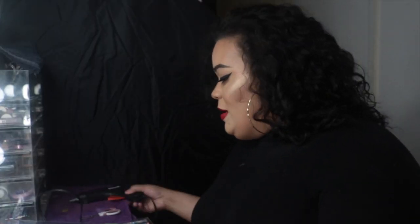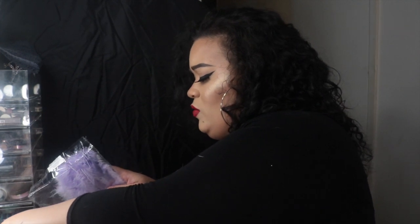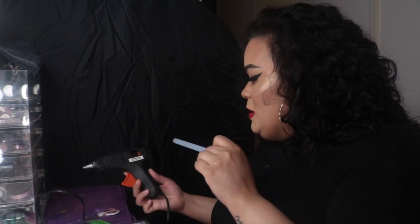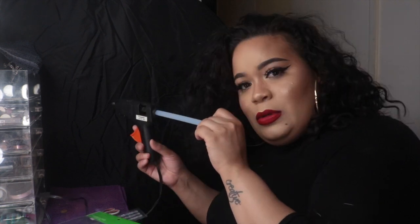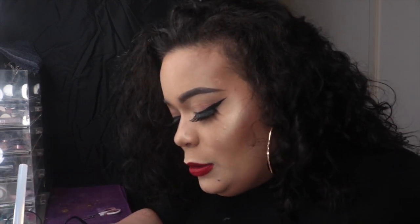Okay, so I'm gonna get my hot glue gun. And you wanna be careful with this, guys, because the hot glue guns get super hot, super quick. How long this is. So I'm gonna put it through my hot glue gun. Now I'm gonna start glue gunning. Now I'm gonna add pink feathers to it, but I wanna show you guys how it looks so far.